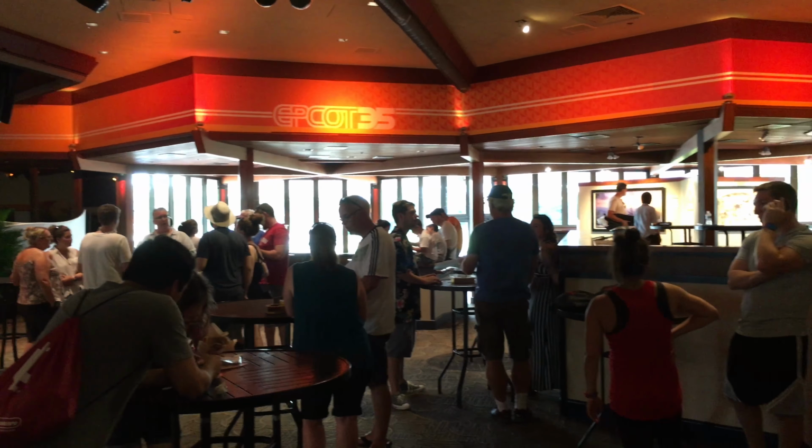Looks like they've got galleries on either side, so we'll check those out. So most of the merchandise here looks Food and Wine Festival inspired. They've got some great pictures here on this screen, and you can hear Listen to the Land in the background, and there's the farmhouse from the land boat ride.